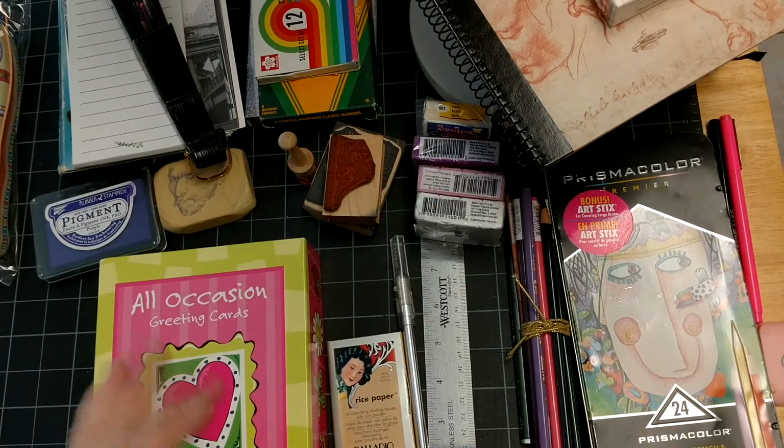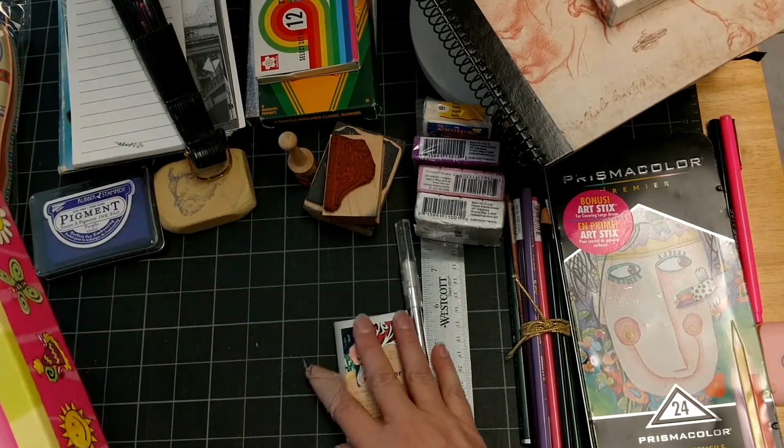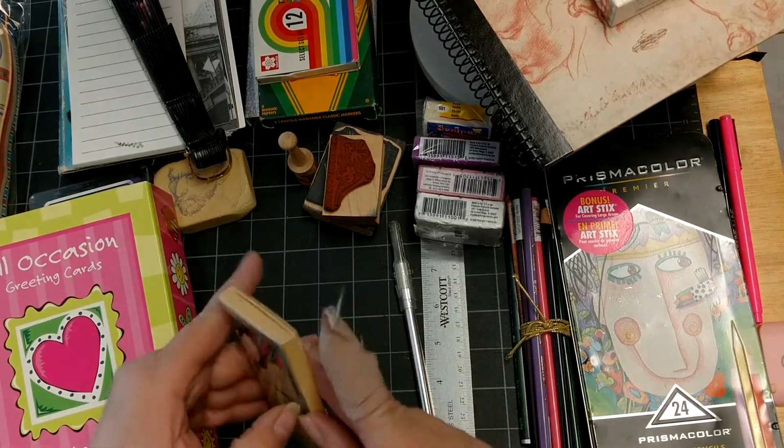I think I did okay. Not the best deal I've ever gotten. I've gotten some much, much better deals at estate sales. But this was fair. It was a very fair price for some really cool stuff. So I'm really happy with it.